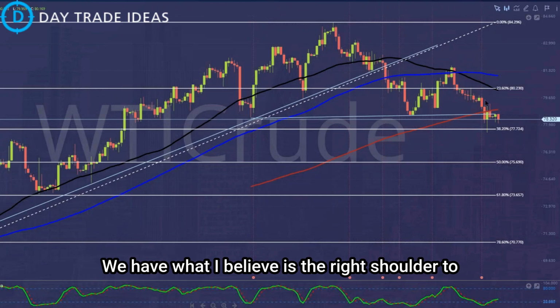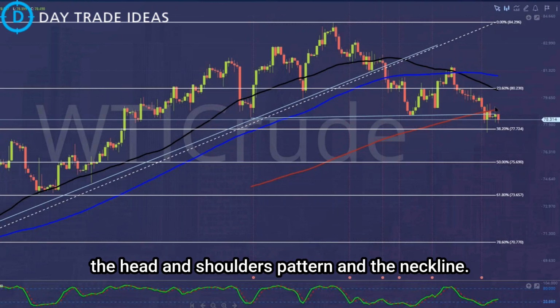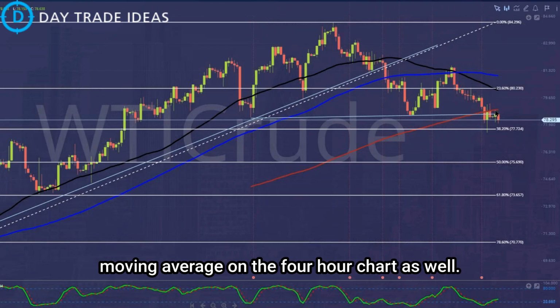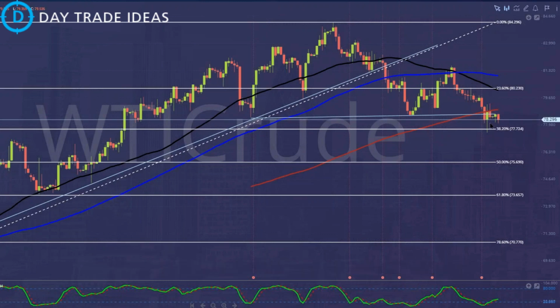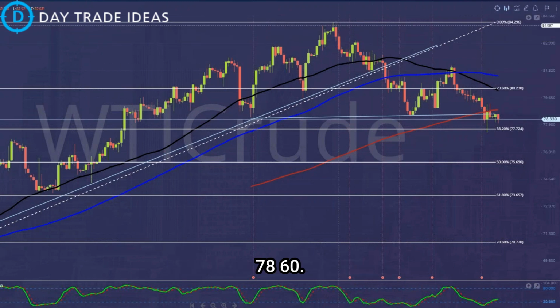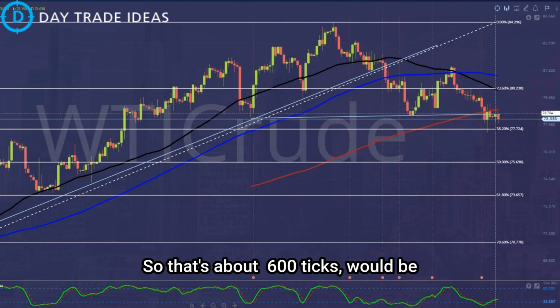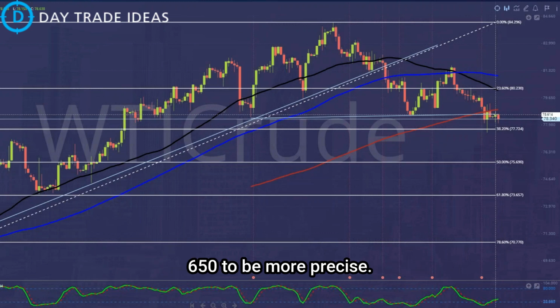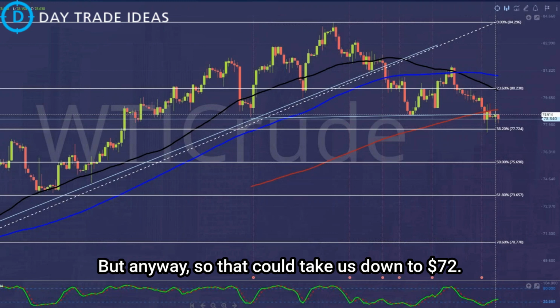Now we have what I believe is the right shoulder to the head and shoulders pattern and the neckline. And we've also just broken below the 200 period moving average on the 4-hour chart as well. Now the neckline is around 78.60. The peak is 84.20. So that's about 600 ticks would be the measured target on the downside, 650 to be more precise. But anyway, so that could take us down to $72.